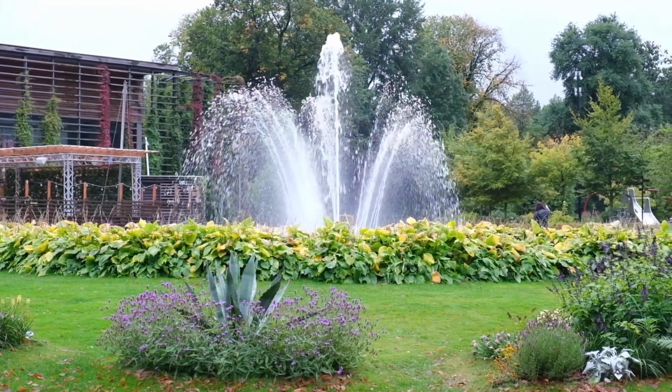It's really beautiful there in the greenhouse, could spend hours in there, but our time in Gothenburg has come to an end, unfortunately. Of course, there's lots more to see.